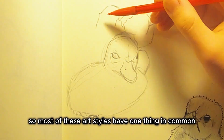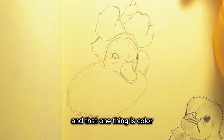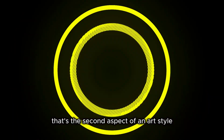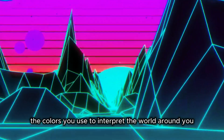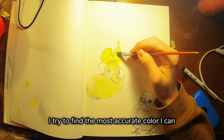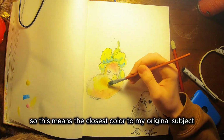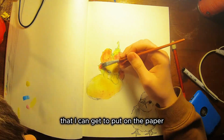That's disgusting. So, most of these art styles have one thing in common. Not all, most. And that one thing is color. That's the second aspect of an art style. The colors you use to interpret the world around you. So as a realism artist, this means that when I'm drawing, I try to find the most accurate color I can. So this means the closest color to my original subject that I can get to put on the paper.